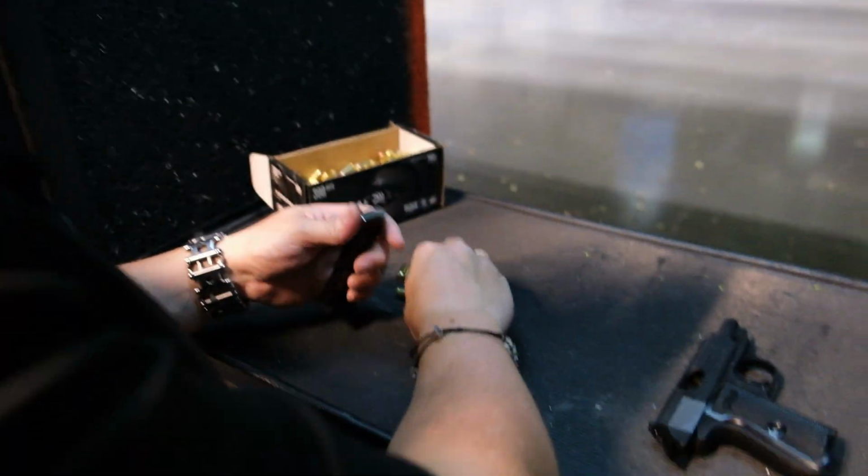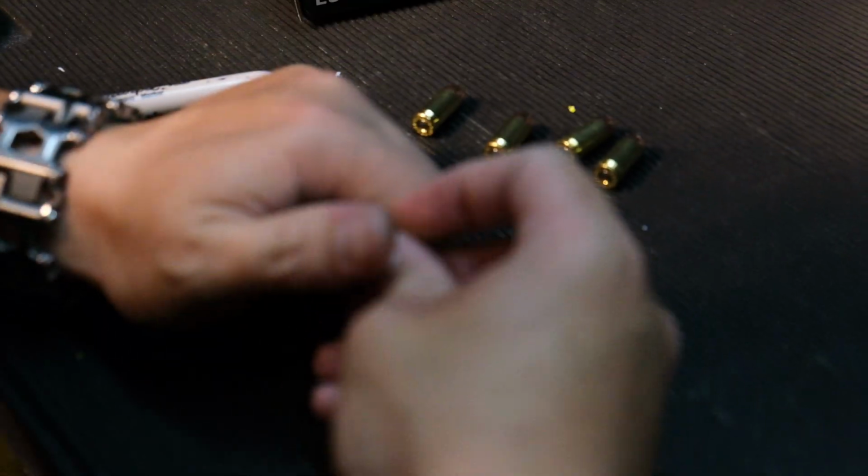MSRP. Okay. Alright, I have 5. Apparently I don't know how to count.